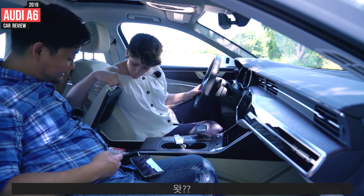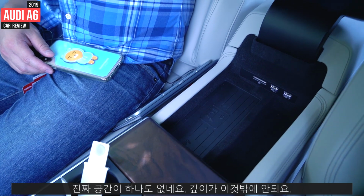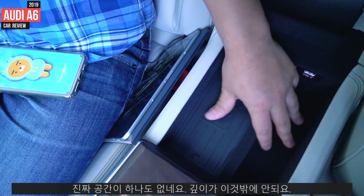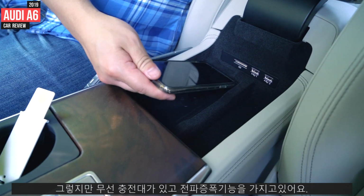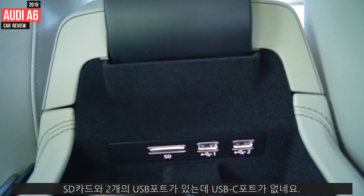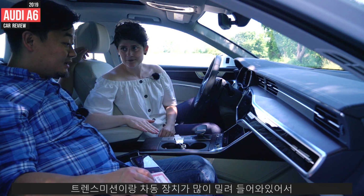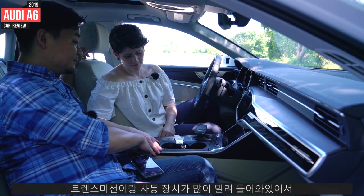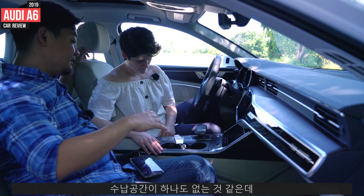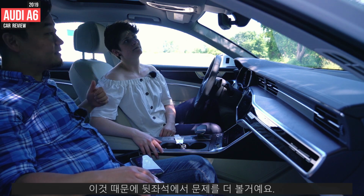Yep, it has almost nothing. There's actually nothing here. It's only this deep. But you do have your wireless charger, and it's also a signal booster. You've got a slot for an SD card and 2 USBs. No USB-C. I think the transmission and drivetrain are designed really far back. That's why we don't have any storage, but we'll see more in the back seat.